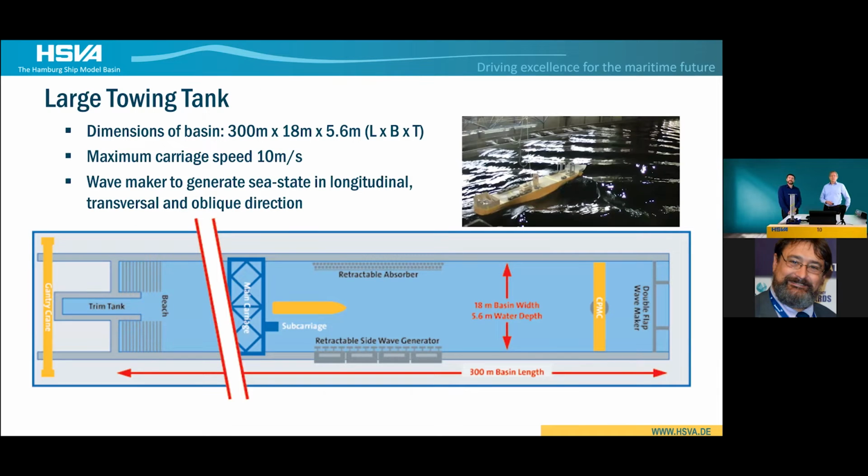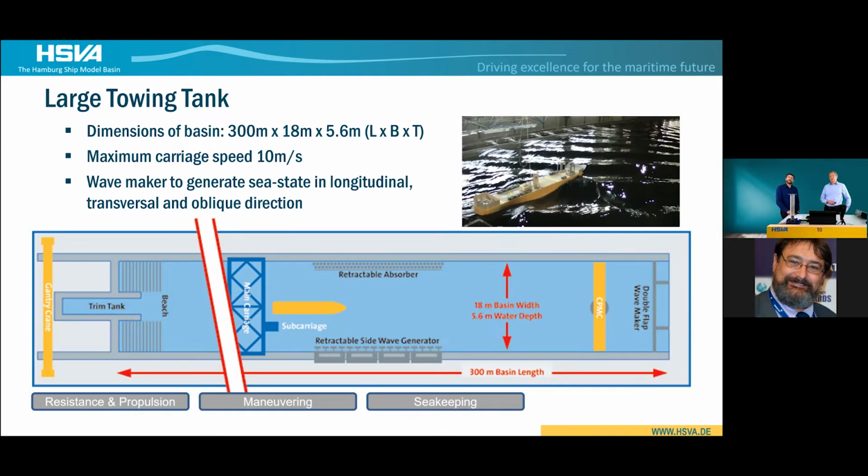The main facility, of course, is the large towing tank. It's 300 meters long, 18 meters wide, 5.5 meters deep. The carriage can go up to 10 meters per second. And we can create waves in the large towing tank. We have a longitudinal wave maker at the end, and we have a certain region where we can also create transversal waves. As I said before, we do resistance and propulsion tests in this tank, maneuvering tests, seakeeping tests. But of course, and that's a very important point, we are always prepared to adapt our gear for special projects.